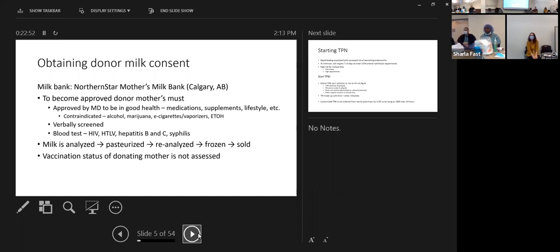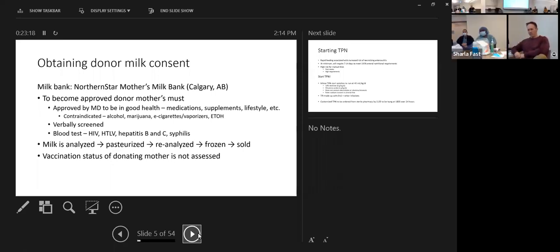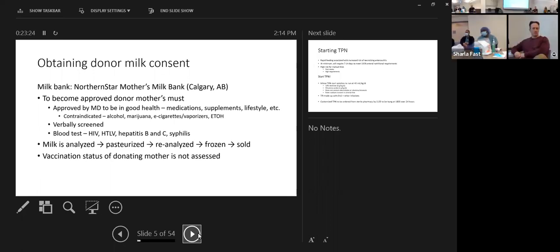One other question we get asked, not very frequently, but from some parents, is what is the vaccination status of the donating mother? Is there a COVID vaccine or any other kind of vaccine in the milk? We don't know that. If anything, that is a potential benefit to the baby if mom was vaccinated, but they don't track vaccination status of the donating mother. It's a question we've been asked a few times. The two most recent families who didn't want any vaccinations declined donor milk because of the potential for the donating moms to be vaccinated.